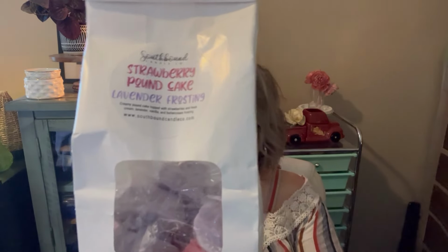All right, you guys, are you ready to talk some vendor wax? I feel like I did a really good job, melted through a lot of things that I actually really loved. So this one is Strawberry Pound Cake Lavender Frosting, and this is from Southbound. The scent notes are creamy pound cake topped with strawberries and fresh cream, lavender, vanilla, and buttercream frosting.